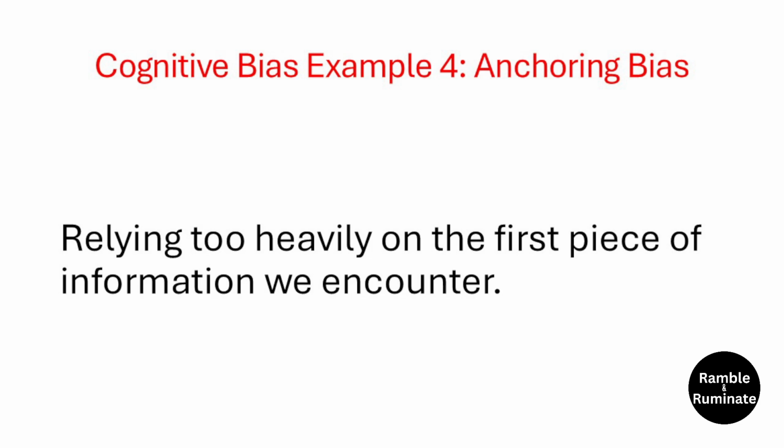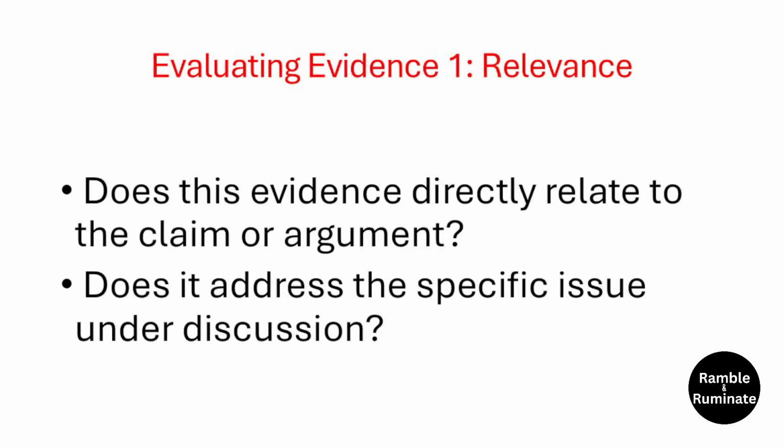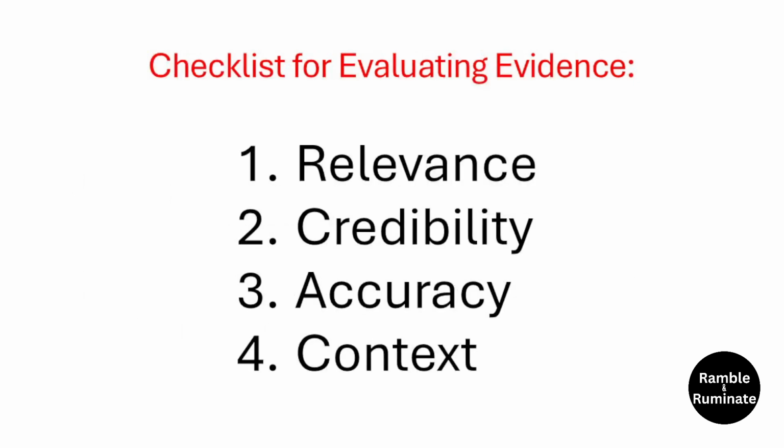Fantastic. So let's think about now how we evaluate evidence. Critical thinking requires evaluating the quality of evidence and the credibility of sources. Not all evidence is created equal, to say the least. There is a bit of a checklist, just like with the critical thinking.